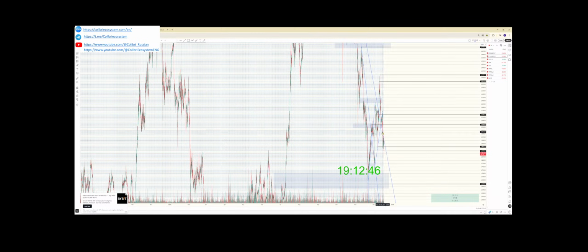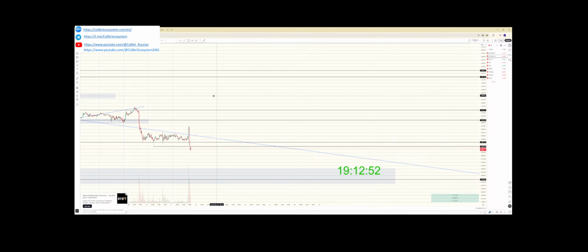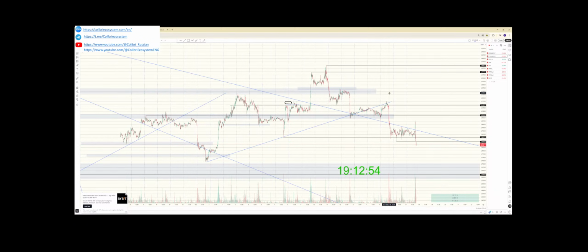And Ethereum here, better not to open the daily chart because the picture will not be so clear. On the 50 minutes, more or less the same situation, but the flat is more visible here, so there was some liquidity above this high. So let's set it like that. So we have the high here.